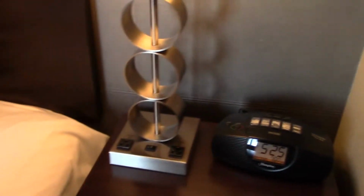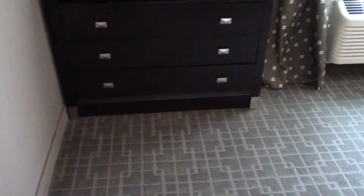This is the bed here. It's got a little ottoman thing on the end, which is kind of nice. That's very good. Let's take a look on the other end table here, nightstand. So we've got the alarm clock radio, another light with another couple of plugs. Love it, love it, love it. Keeping those cameras, those phones charged.